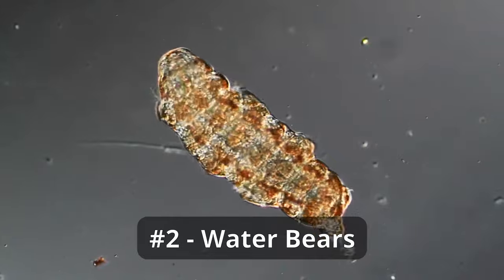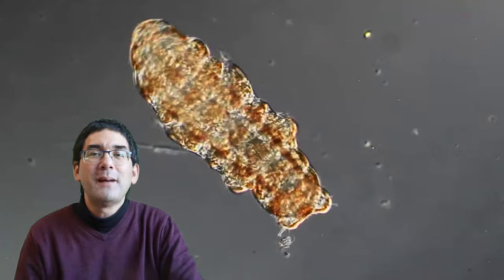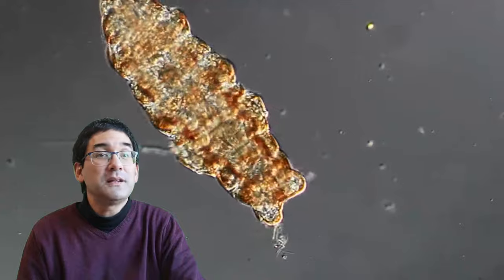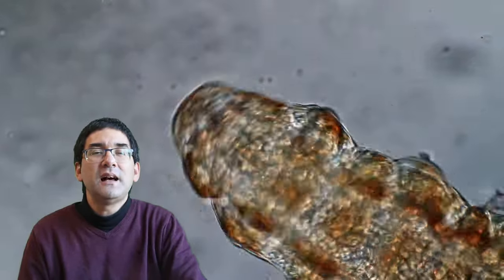Number 2. Water bears. Water bears are also known as moss piglets or tardigrades. They are micro-animals that have a fixed number of cells. They feed on bacteria and other small matter. Tardigrades have 8 legs and they have claws.